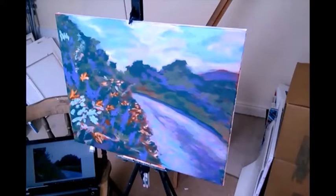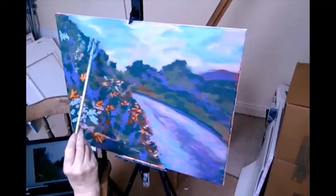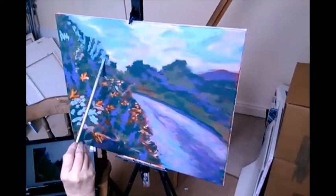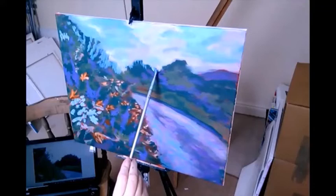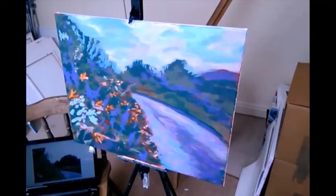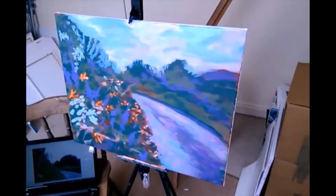And this sky comes down into these bushes, and there are bits of the sky in under here. I'm carving into the bushes with the sky. Yeah, I need to do that. Still using this kind of biggish brush. It's not huge, but I will be going down in size soon as I go on.